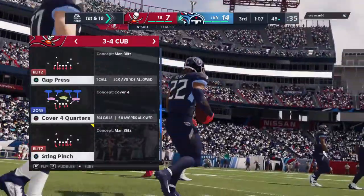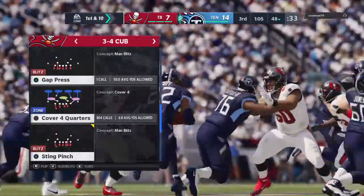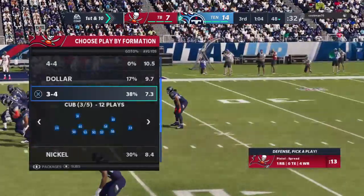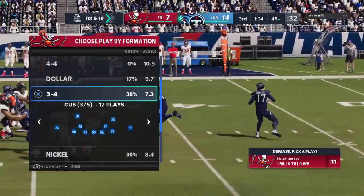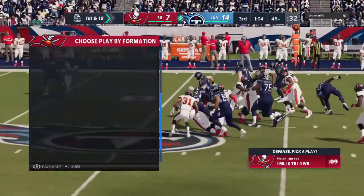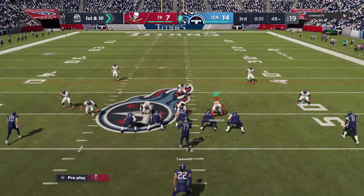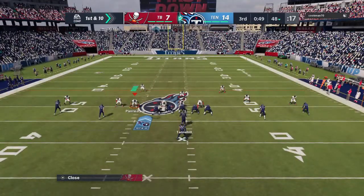Someone's been having a good game so far, and you know something? A lot has been power running. They decided to turn him loose again on 3rd down, didn't they? They did indeed. He delivered the tough yards. Under a minute to go in this 3rd quarter as they come up 1st and 10.